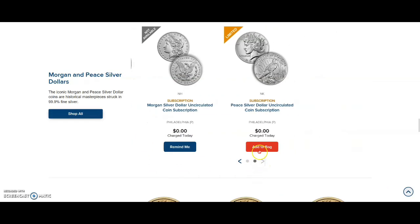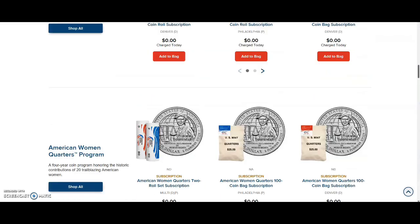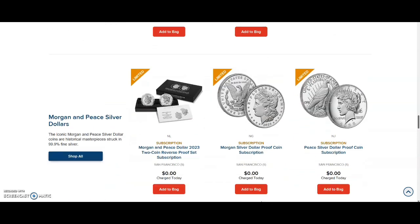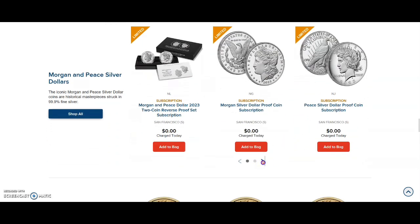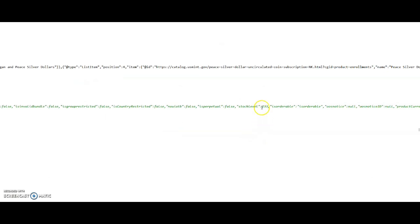All right, let me know what your thoughts are in the comment section below. Let's give this a refresh just to make sure that this is still a red Add to Bag for that uncirculated Peace dollar, and it is still a red Add to Bag. Let's see if it tells us how many of them are still available. All right, so it says 233. So this must have been either a mistake or people are adjusting their carts and taking some away.